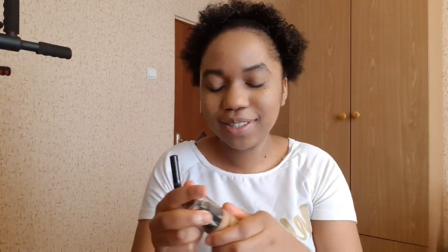Let's put on some eyeliner. Which do you put first? Do you put the eyeliner first, then the eyeshadow, or you put the eyeshadow first, then the eyeliner? Well, since I don't know, I'm gonna put my eyeliner first, then the eyeshadow.